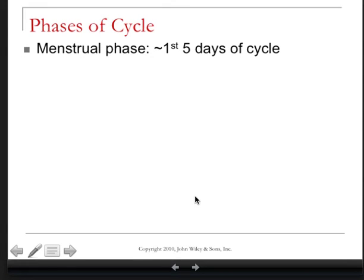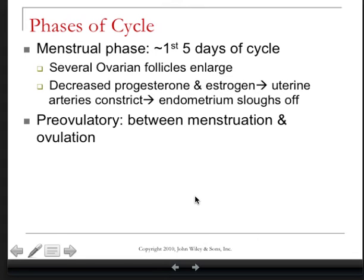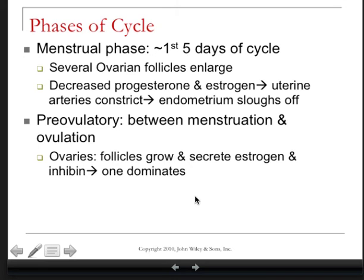Okay, so the menstrual phase of the uterine cycle is the first 5 days. Several ovarian follicles will enlarge. Decreased progesterone and estrogen production results in a constriction of the uterine arteries, and the endometrium will then slough off. In the pre-ovulatory phase, which lies between menstruation and ovulation, the ovaries and the follicles grow, and they begin to secrete increasing levels of estrogen and inhibin. One follicle will eventually dominate. The uterus will then begin growing a new endometrial lining.